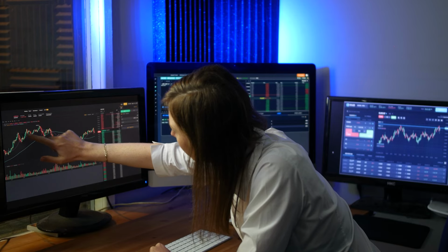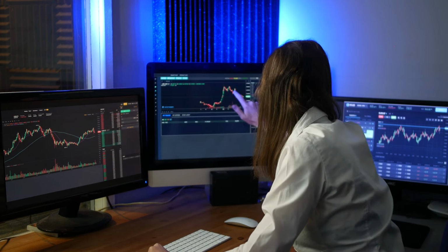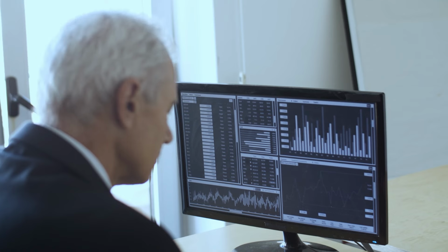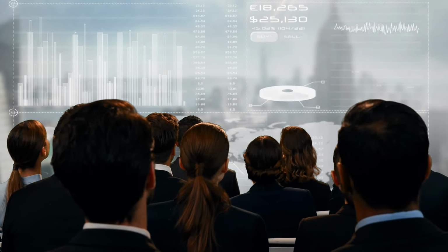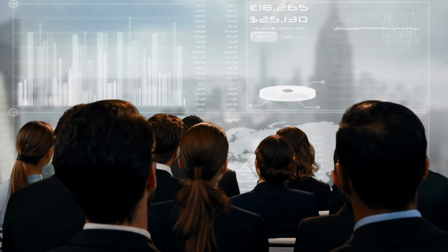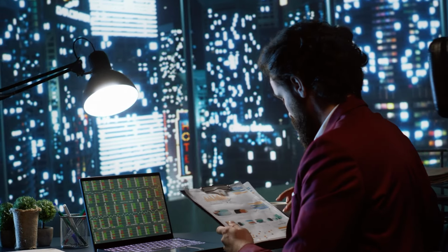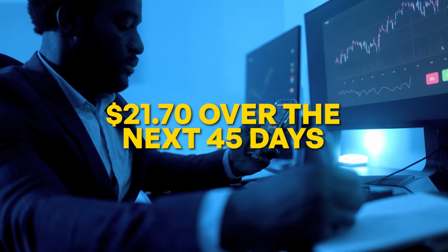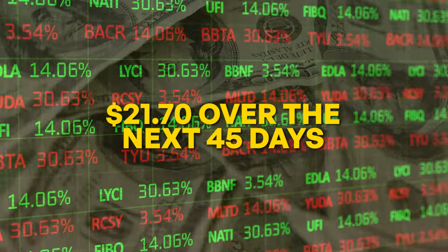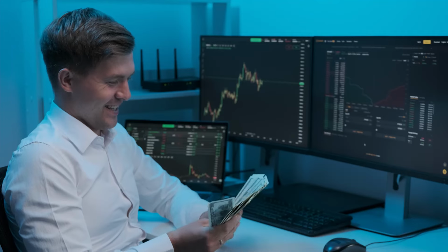This strategy's appeal lies in its simplicity and the limited risk. Even if Palantir remains flat or declines slightly, your maximum loss is capped at the initial debit. However, any upward movement in the stock price can lead to significant gains, providing a leveraged return that could outperform simply holding the stock. For instance, if Palantir rises to $21.70 over the next 45 days, the combined value of your options position would appreciate significantly.